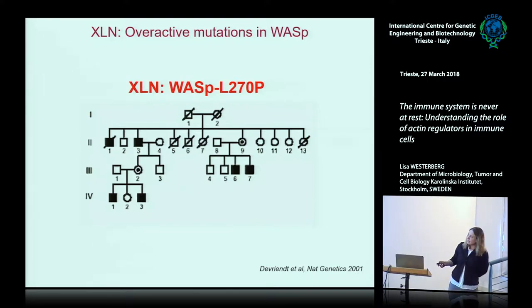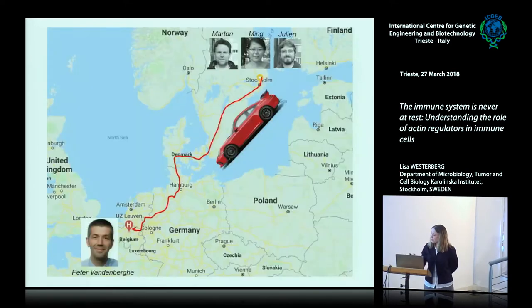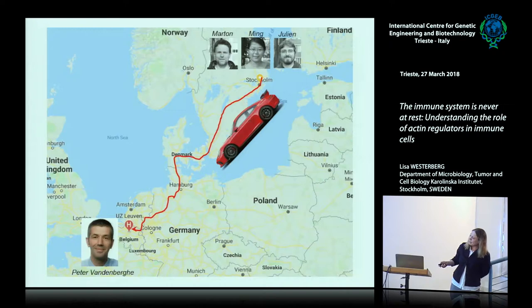We were lucky to get these samples, as these patients are quite uncommon. There are around 30 to 40 worldwide today. It's a very uncommon disease. So to get samples from this branch of the family, three postdocs drove down to Belgium, to Peter Vanderberge, who has cared for the families for the last 20 years or so since they were discovered. A very nice collaboration with Peter. The reason we went all the way is that neutrophils you have to study within 1.5 to 2 hours after sampling. Also the B cells that Ning is really interested in, you have to study quite quickly.